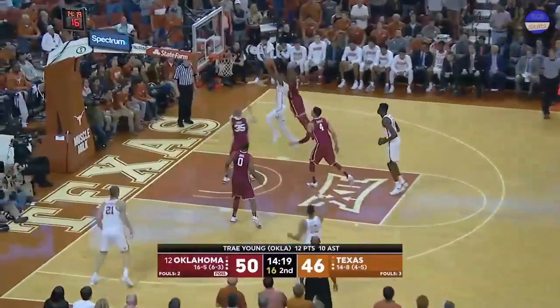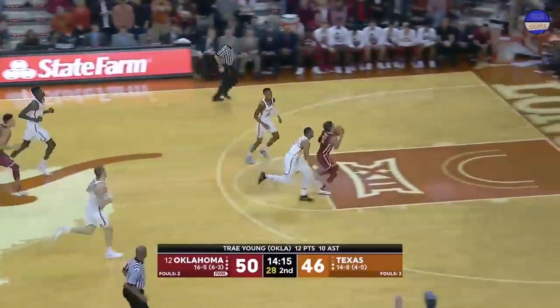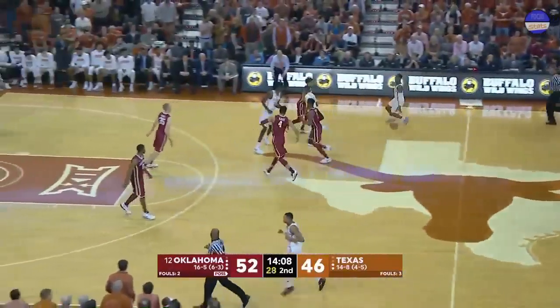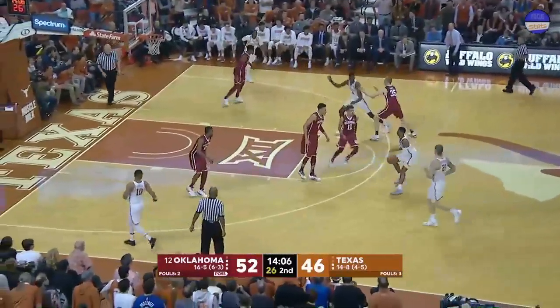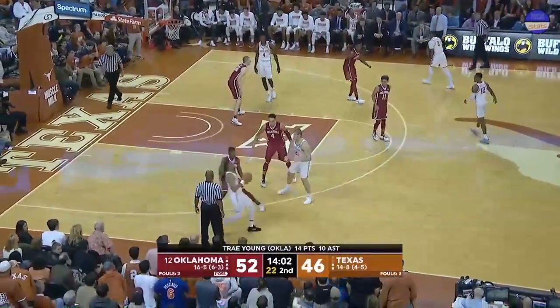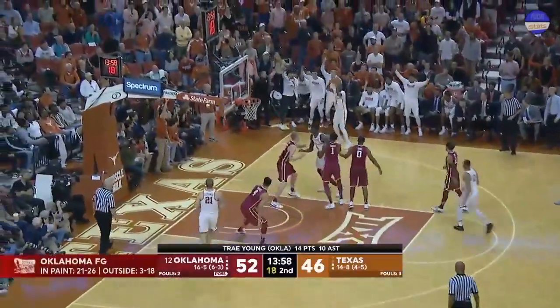Young trying to deny Roach, so Coleman will miss the slam. And don't let anybody tell you this kid isn't quick. We saw that burst of speed right there. What fools are you telling you he's not that quick? I mean, that missed dunk was basically an outlet pass for the Oklahoma break.